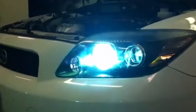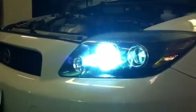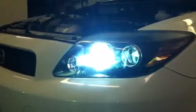You'll notice I've got these two HID ballasts. I'll turn on the headlights for you. I've got 6K HIDs in both the low and high beams. They're warming up right now, so they look pretty blue, but I've never had any problems with the cops. They're mostly white with a hint of blue. Cops don't seem to mind, so of course I like that.